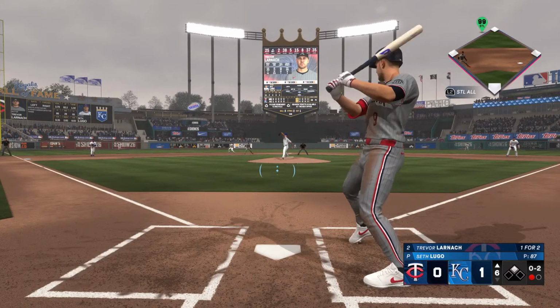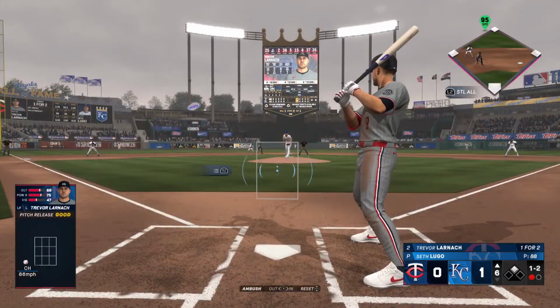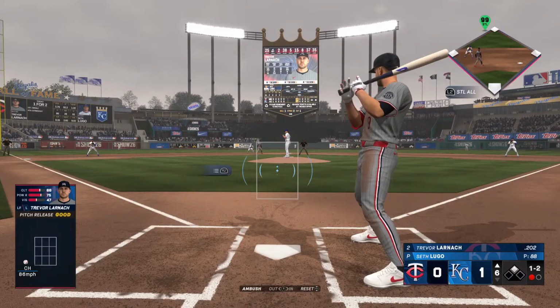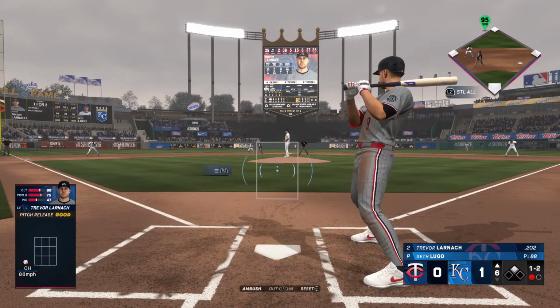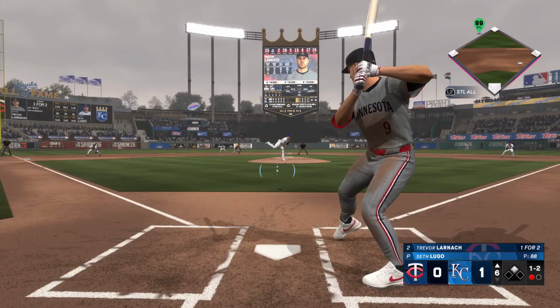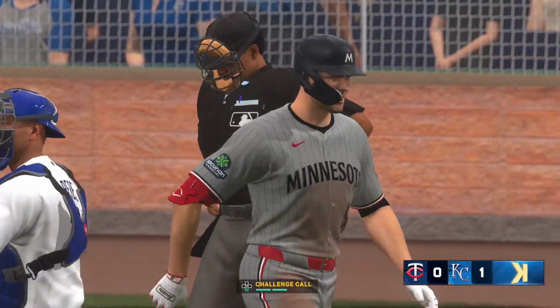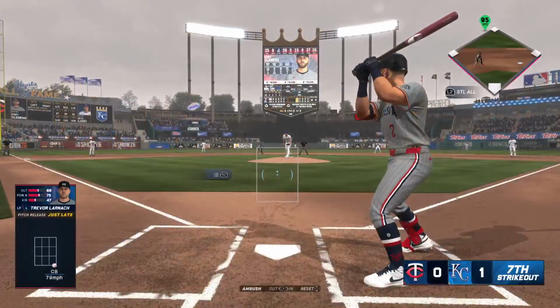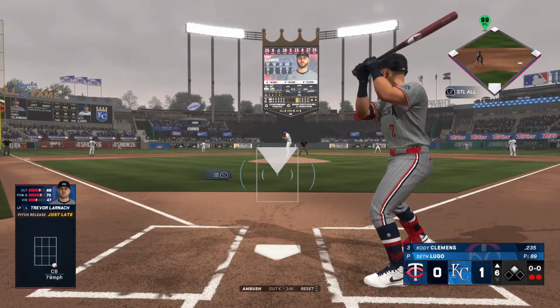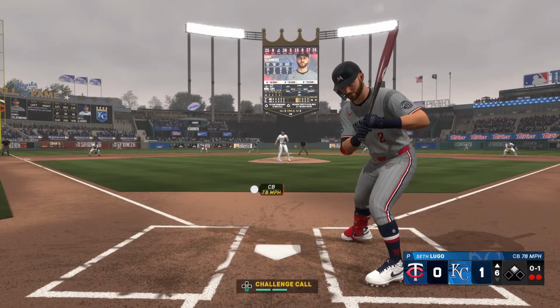Man at second. Ball. Sets, takes him down looking. Just locked him up right there for the second out, and that's an at-bat he's probably going to be thinking about for a little while. Didn't pull the trigger. Not how you want to go down in an RBI spot, so now you got to hope your teammate behind you can pick you up.